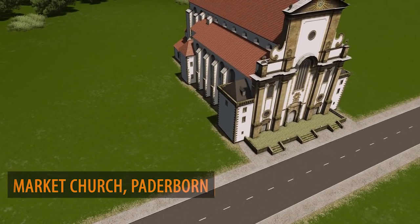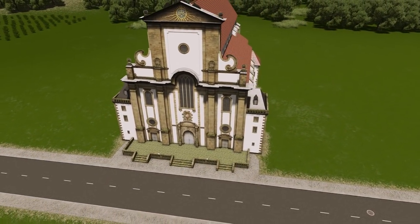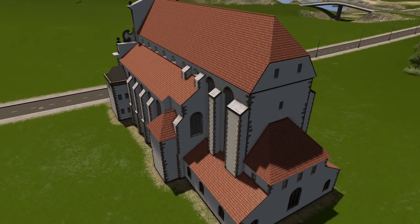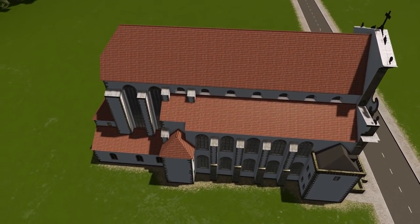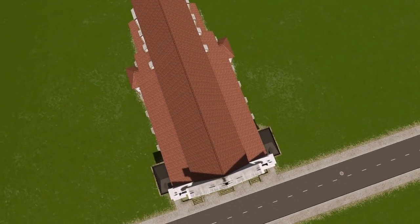Tid is up next, and he has produced the Market Square Paderborn. Now, this is another beautiful German-based church, and while it's a footprint of 4x8, and it really does look good, we are certainly not shy for nice churches these days on the workshop, certainly when Titan is involved.